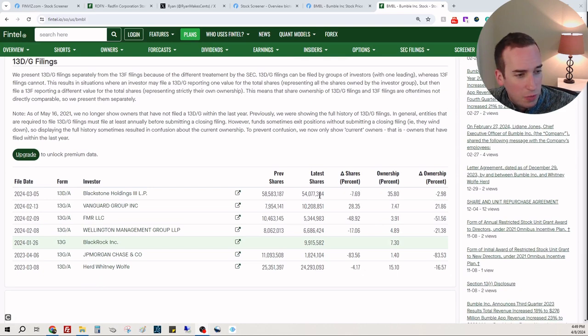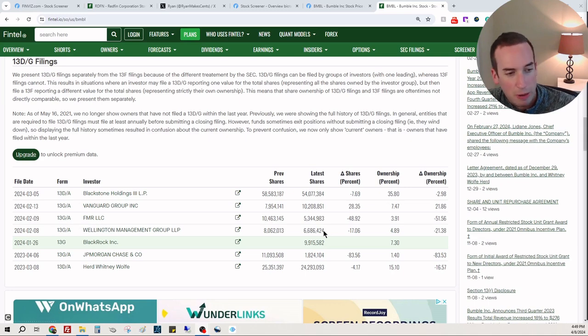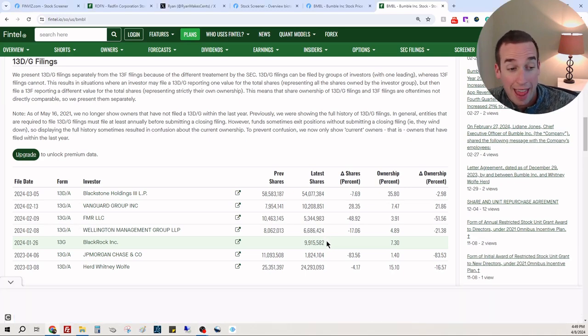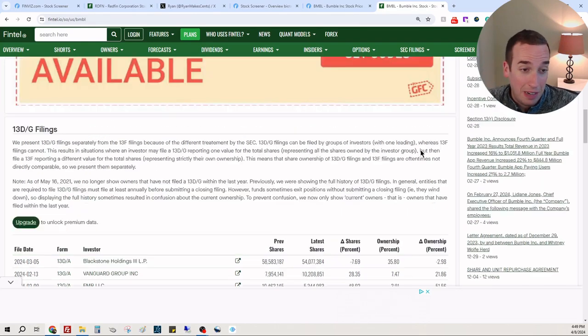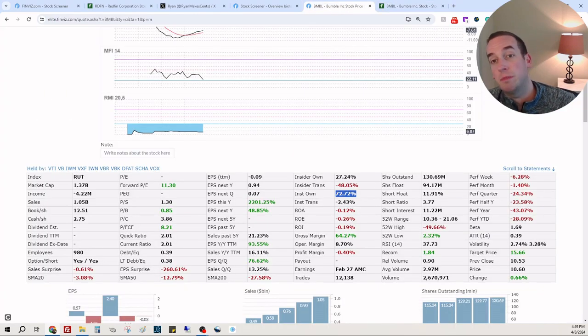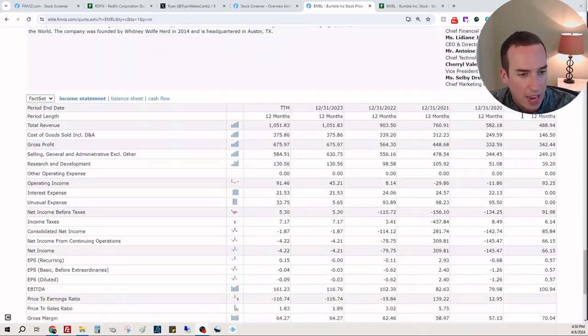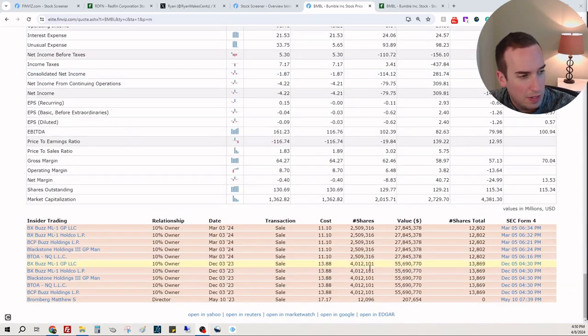And you can see Blackstone decreased slightly, Vanguard increased nicely, FMR decreased 50%, Wellington Management decreased about 2 million shares. BlackRock added a new position for 9 million shares. JP Morgan Chase sold off 10 million shares. Hudson Bay sold off about 1 million shares. So, I mean, ownership is 108%. Old data is 72%. Just take things into consideration. Insiders are probably cashing that bag out. Oh, yeah.